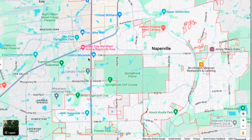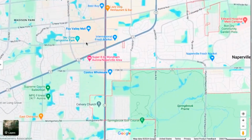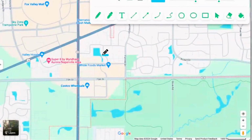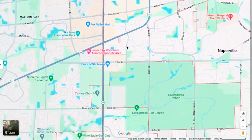Back to 59 here, I want to point out some things. Right before you get to Fox Valley Mall, you're going to see a Costco here. So if you're someone who frequents Costco, it's going to be located right there. Now there is also going to be a Whole Foods, and the Whole Foods is located also in this area, right? So if you frequent those places, you'll have those at your fingertips.